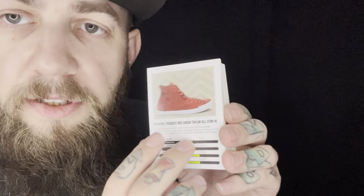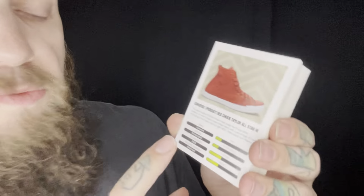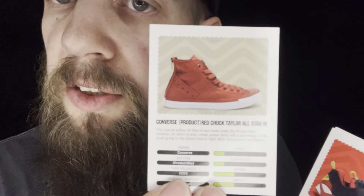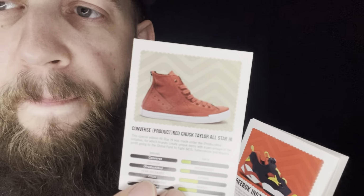One of the best-selling shoes of all time. The Converse Chuck Taylor All-Star High. But this is the Product Red version. These released in 2009. This special edition All-Star High was made under the Project Red initiative, for which brands create unique items with a percentage of the profit going to the global fund to fight AIDS, tuberculosis, and malaria. The Project Red Chuck Taylor All-Star High.